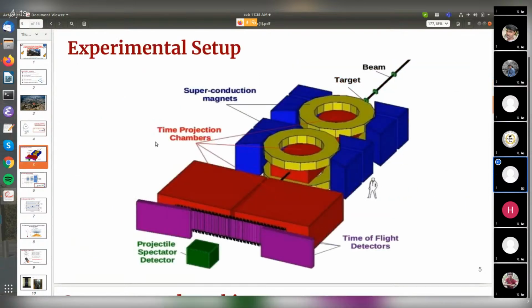Okay. Now the experimental setup. I just said the beam comes from here, and that it's a fixed target experiment. So our target is placed here, the beam comes and collides with the target, and particles are produced, and we study the particles. So how do we study the particles? We have detectors to study the particles. These red boxes are the detectors. We call them time projection chambers, the topic of the discussion.